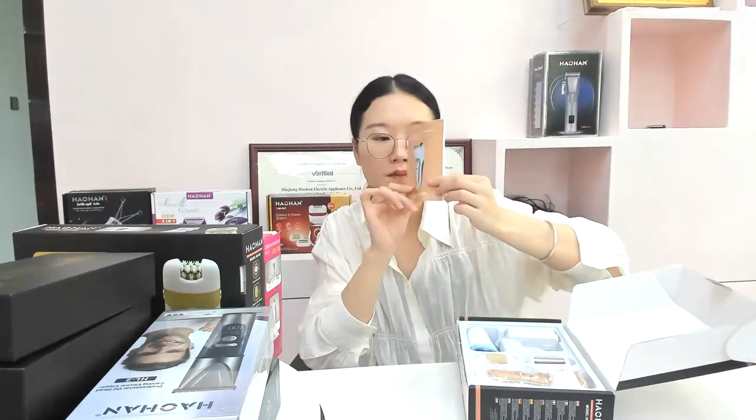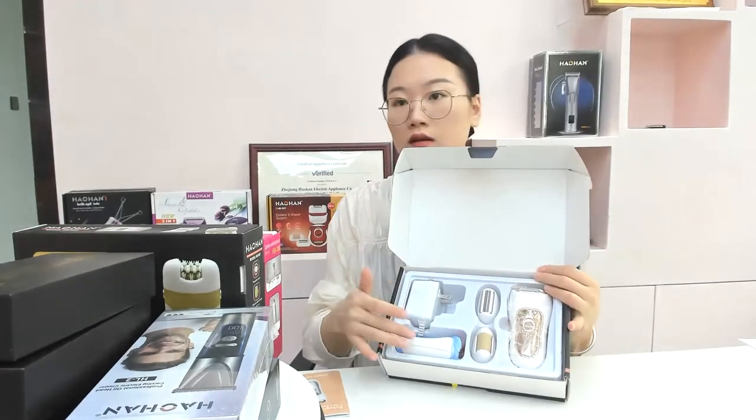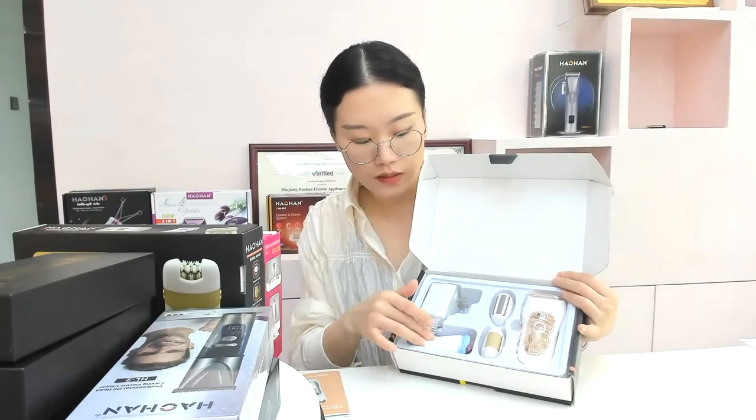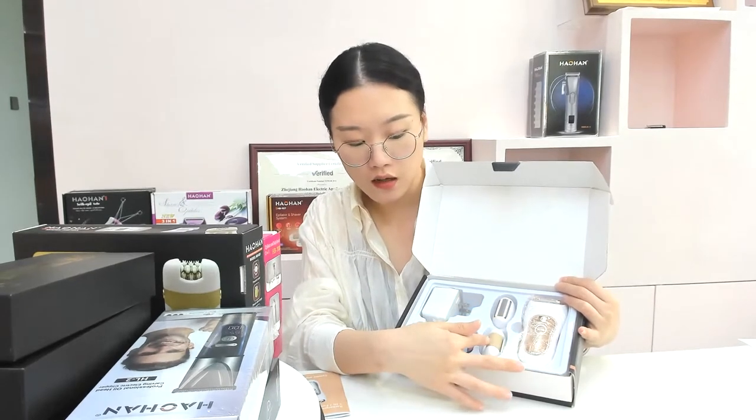In the manual, you can see it comes with 7 languages you can choose. This is the unit model HB905B. This comes with a main unit, shaver head, and a callus remover head. It comes with wipe cloths and adapter. They also have two adapters you can choose.